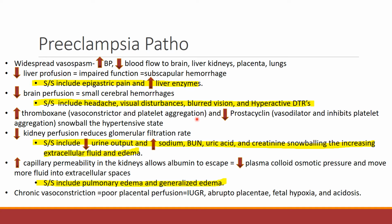Vasoconstriction, again, is going to cause poor placental perfusion. Your baby's going to be IUGR. Probably not going to tolerate labor as well, with the effects of labor, just being stressed through all the contractions. They're more likely to have an abruption, fetal hypoxia, and acidosis.